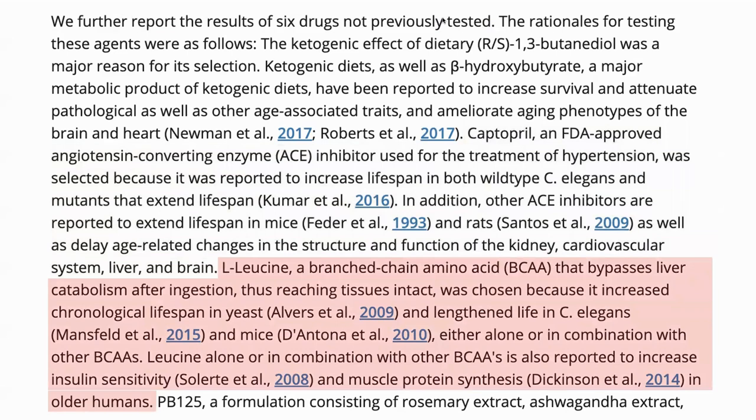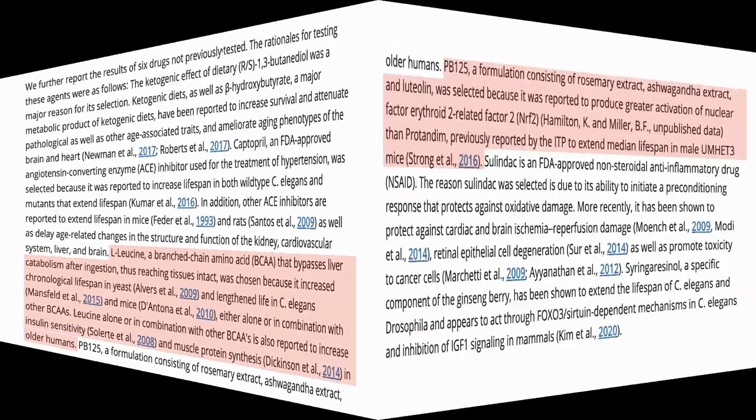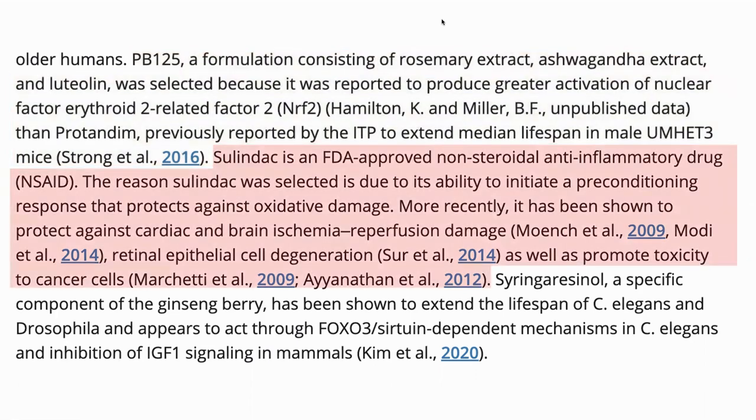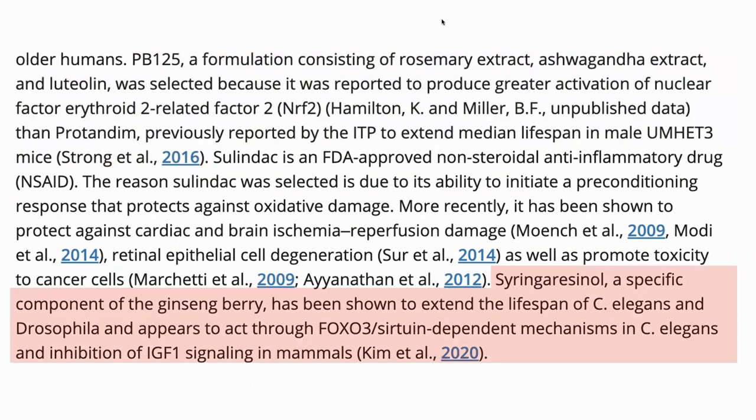Leucine is one of the branched chain amino acids and has been reported to extend lifespan in yeast, C. elegans, and mice, as well as increase insulin sensitivity and muscle protein synthesis in older people. PB125 is a formulation of rosemary extract, ashwagandha, and luteolin, which has been reported to activate NRF2 more strongly than protandim, a substance tested earlier by the ITP and shown to increase lifespan. Sulindac is an NSAID, like aspirin and ibuprofen. And syringoresinol is a component of ginseng berry, which has extended lifespan in worms and flies.